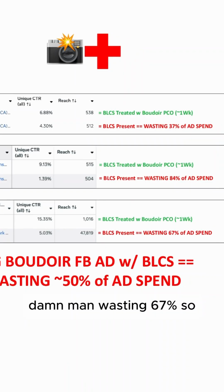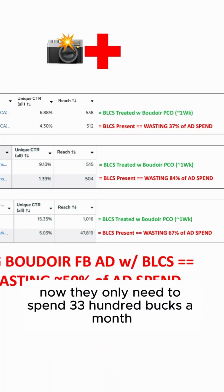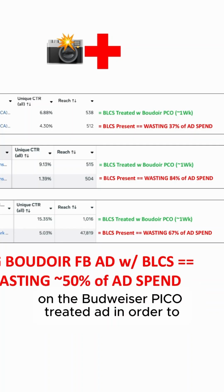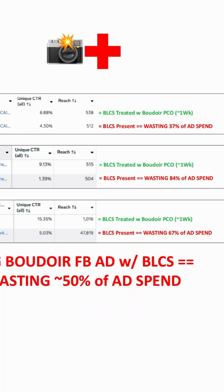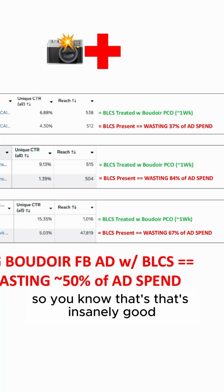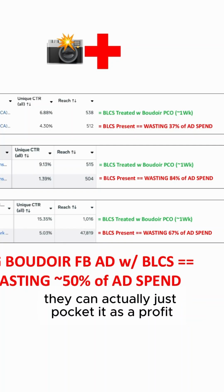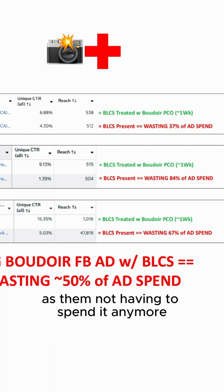Yeah, man, wasting 67%. So they're spending 10 grand a month on the original Boudoir Facebook ad. Now they only need to spend 3,300 bucks a month on the Boudoir Pico treated ad in order to get their ad into the same number of women's brains. So that's insanely good. And now the 6,700 bucks a month difference, they can just pocket it as profit, as them not having to spend it anymore.